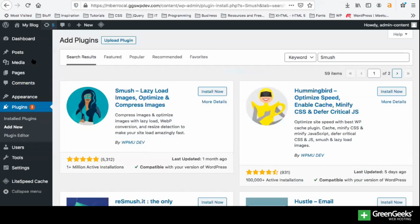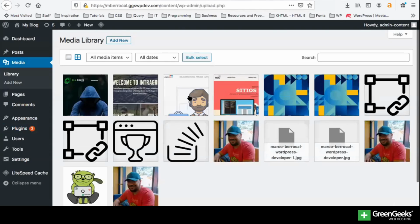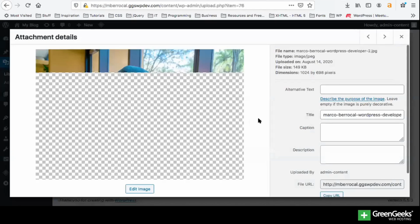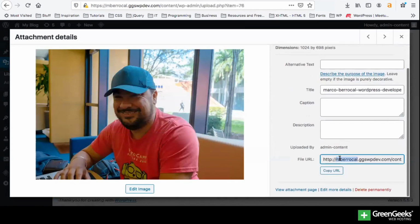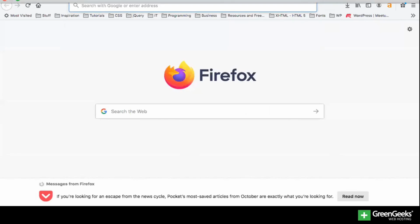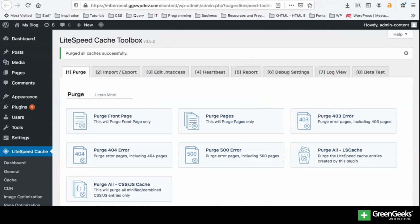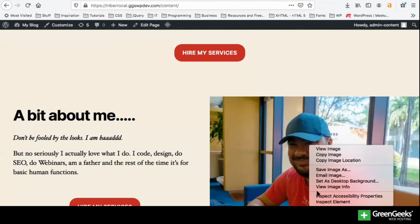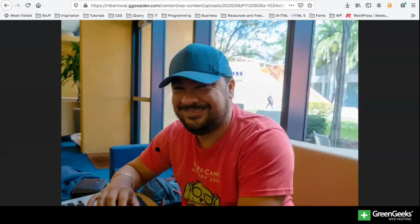So if I go to media and I go, for example, where am I? Well, I'm all over the place, but let's go with this one, right? I'm going to copy this, and wait. I want to actually use the one that's correct. Let me go to my website over here, copy image location. It's this one. So I want to go here.